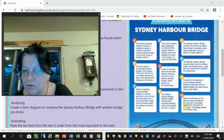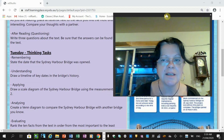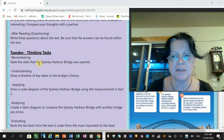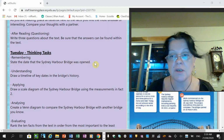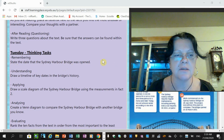Let's go in there and have a look. Work commenced on the bridge, almost 9 years to complete. Yep, and there it is. I'm not going to tell you that one. I want you to find that. And underneath that, in a sentence, we always write in sentences. We're in grade 6 and we're getting ready for high school. We're going to state the date. Don't just state it, give me the whole information. The Sydney Harbour Bridge commenced in this date, took 9 years to build, and was opened on this date, and write the date down. Give me a nice sentence.